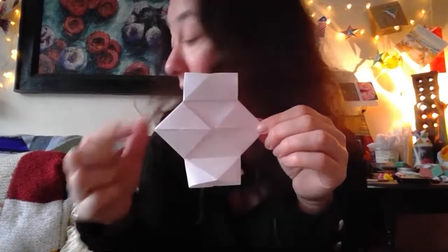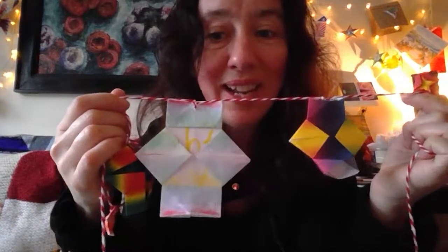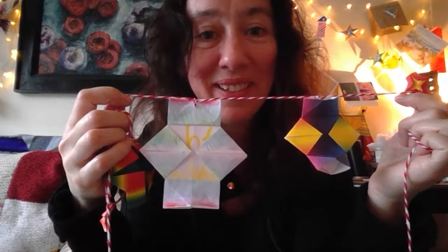So I thought it was quite nice, this decoration. As you can see, I have used, in some cases, nice rainbow coloured paper. In this case, it was just as you just saw, but I have coloured it in. I wrote about light, and then I did a little bit of colouring in as well. So there we go.